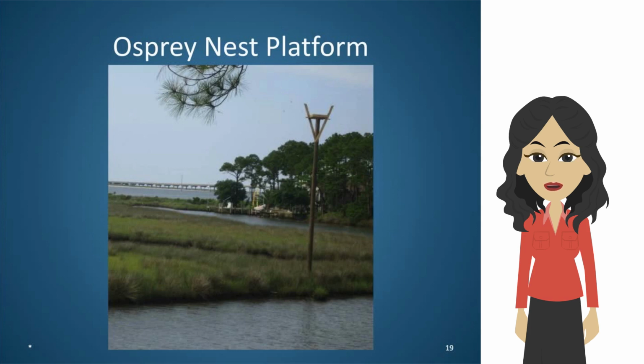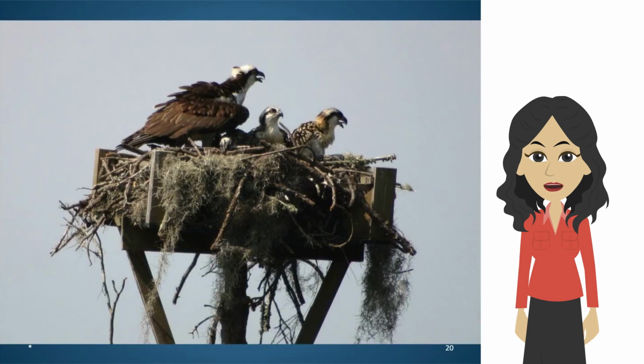The Alabama Coastal Foundation is working with others in our community to build platforms that provide a safe place for osprey to build their nests. This is a picture of an osprey nest platform that the Alabama Coastal Foundation set up on Dauphin Island. This is a family of osprey in a nest they built in one of the platforms. We want to make sure that the nests are in a healthy environment.